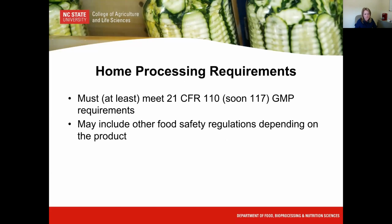So some of the home processing requirements: you must at least meet 21 CFR 110. So we're talking about those good manufacturing practices that Currey mentioned. These will soon become 117. One thing to note here that I don't have on this slide is that home processors would fall under the jurisdiction of the NCDA Food and Drug Protection Division. So that's something to keep in mind.